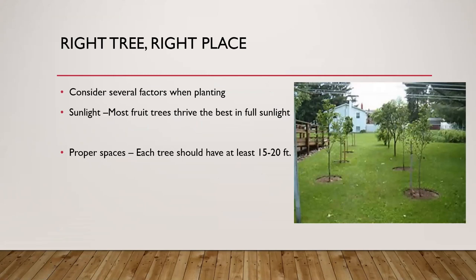I'm sure there might be some master gardeners in the audience, and you must have heard this one before: plant the right tree in the right place. There are several factors to consider when planting, because you're going to need a lot of sunlight to grow fruit trees, and you need to have the proper spacing. Most of the fruit trees that we will be looking at would require somewhere around 20 feet between plants.